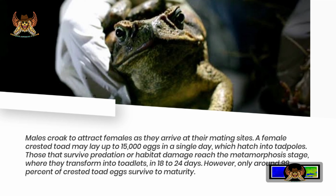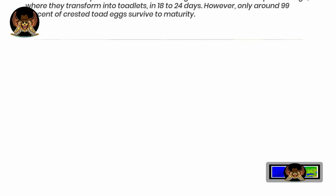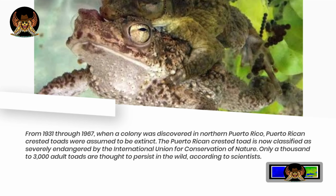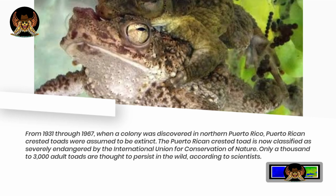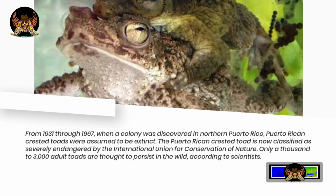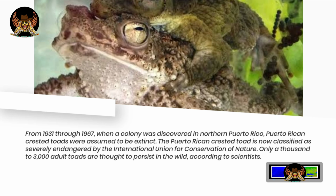Males croak to attract females as they arrive at their mating sites. A female crested toad may lay up to 15,000 eggs in a single day, which hatch into tadpoles. Those that survive predation or habitat damage reach the metamorphosis stage, where they transform into toadlets, in 18 to 24 days. However, only around 1% of crested toad eggs survive to maturity.